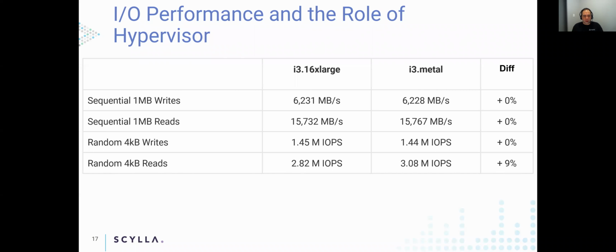To start the evaluation, what I did is that we run a small I/O benchmark. This I/O benchmark ships with the cassandra-stress framework that we use for Scylla. And what we are trying to do is find the maximum bandwidths and IOPS that this storage array can do. And we do this for each of the instances.